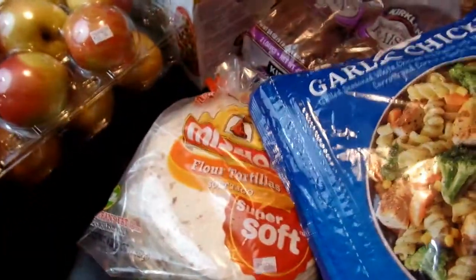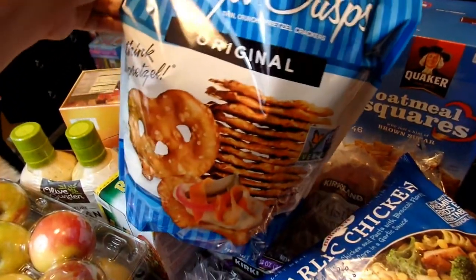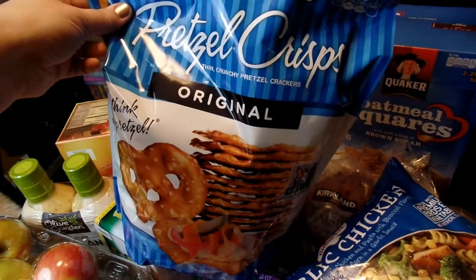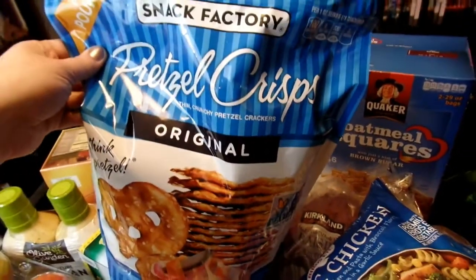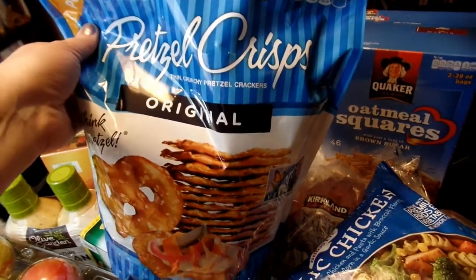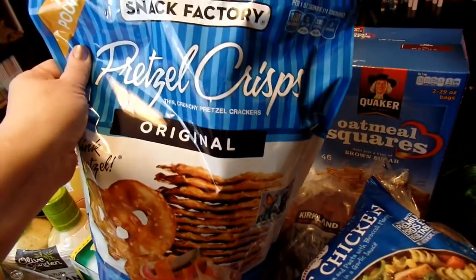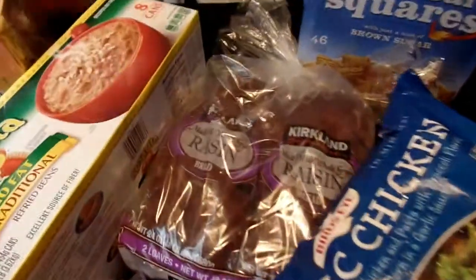And let's see, my husband has been really loving these pretzel crisps, and he just gets a little pile of them for his lunch along with some cheese or something, or for a snack in the evening, and he really likes these. So he went ahead and picked up another bag of these to have on hand. They last for a really long time because it's such a huge bag. But yeah, I think these are really yummy, so that was a good bargain.